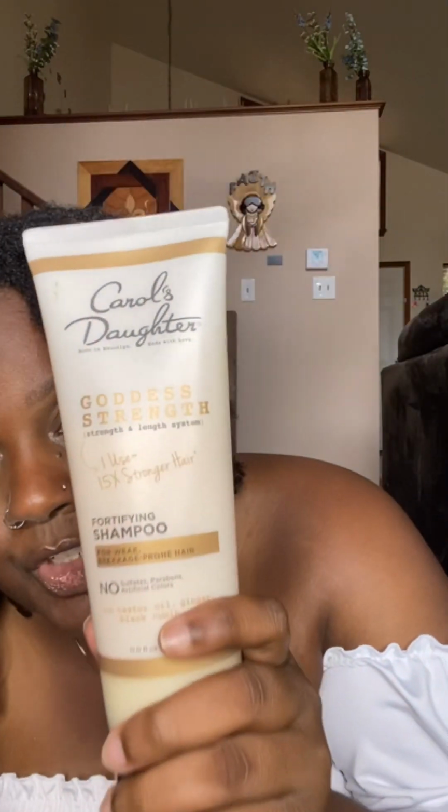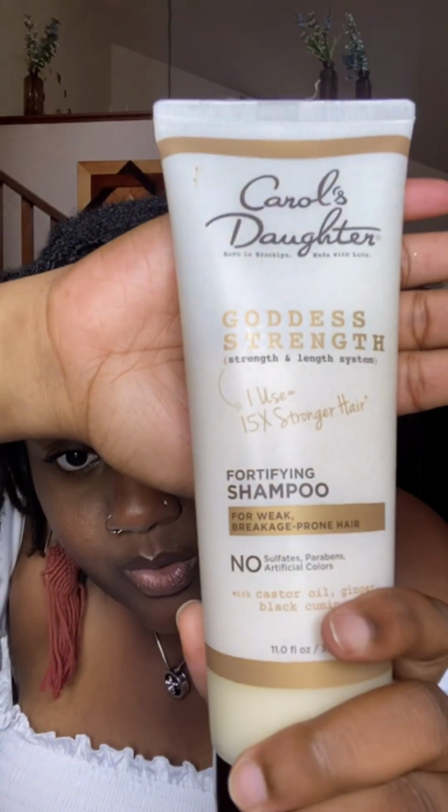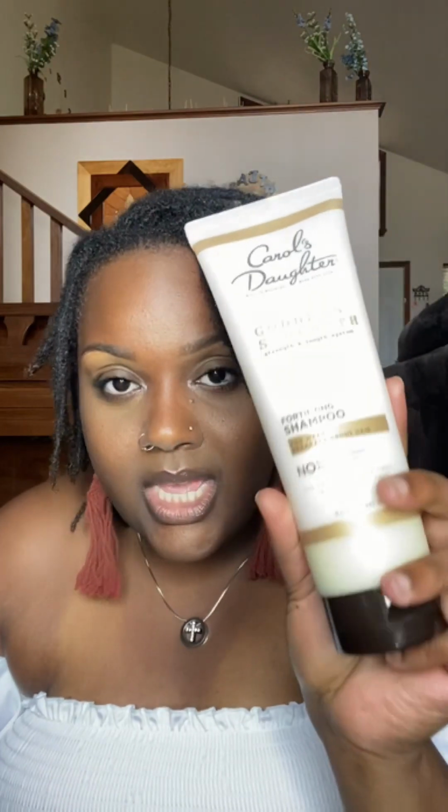So what products do I use to wash my hair? Lately, I've been using a lot of Carol's Daughter. I've been using the Carol's Daughter Goddess Strength shampoo. I don't know if y'all can see that. This has helped to make my hair strong, and it does say one use makes your hair 15 times stronger. It also has castor oil, ginger, and black cumin seed. Smells really good.